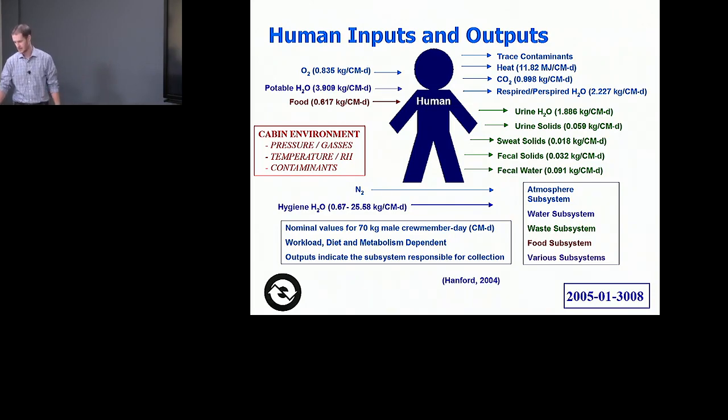Here's the same slide. In addition, and we're going to talk about this today, is the cabin environment. So you'll need to think about the pressure and the gases that go into that cabin environment. We'll delve into these in a lot of detail on the next slide. Temperature, relative humidity, and then dealing with any contaminants. You don't necessarily want to provide those contaminants, but they will exist. So how do we go about dealing with that?